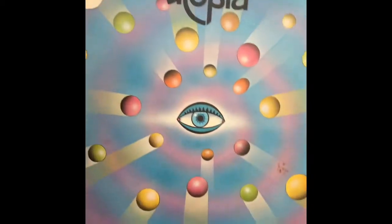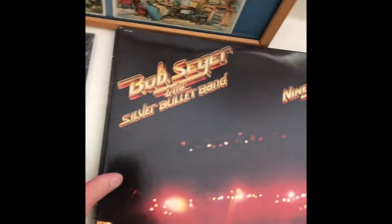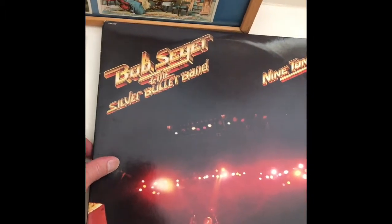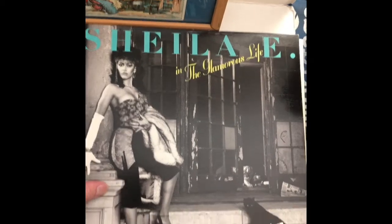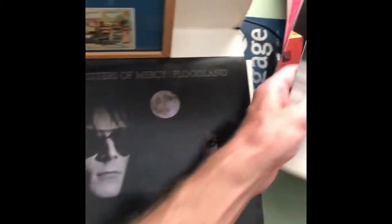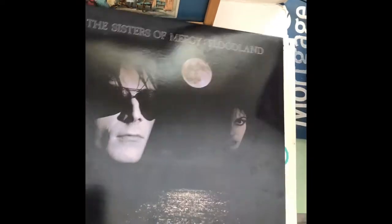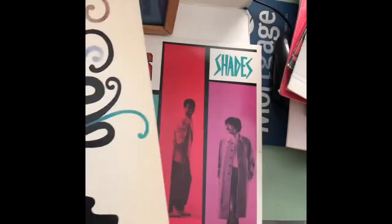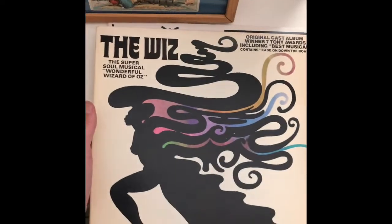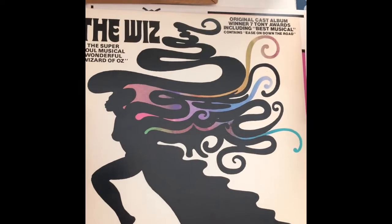And the rest of the records: Todd Rundgren's Utopia, Bob Seger and the Silver Bullet Band, 9 Tonight, Sheila E. in The Glamorous Life, The Sisters of Mercy, Floodland, The Wiz, original cast album of the musical.